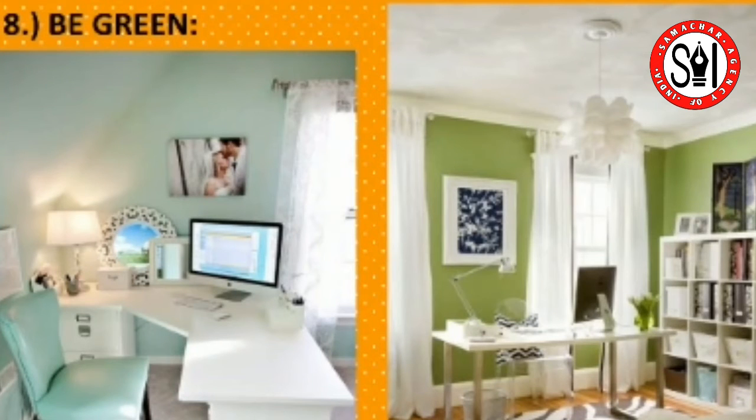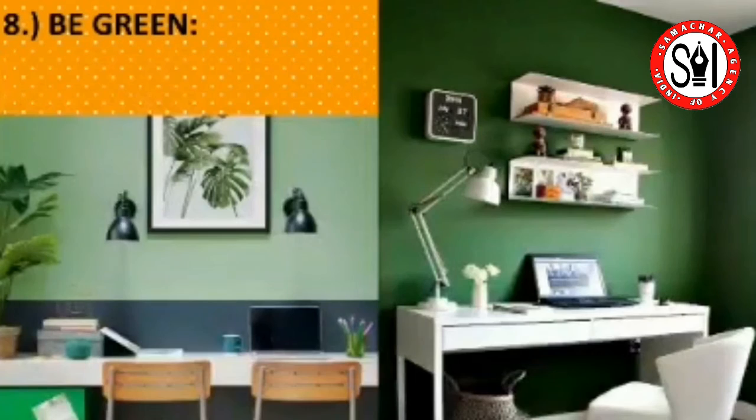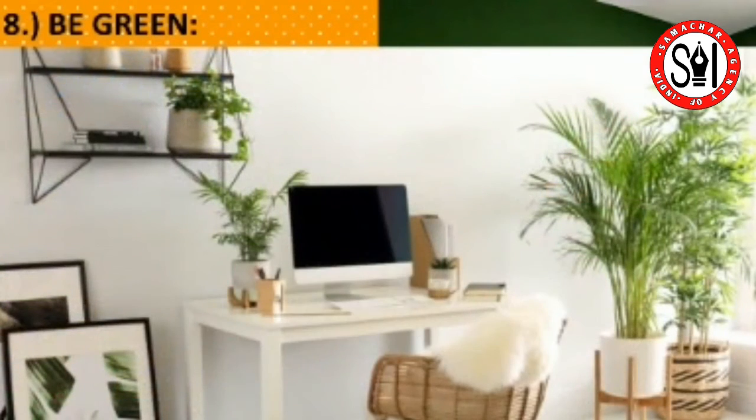Be green, go green, that is the motto today. Design an environment friendly home office to reduce clutter and expenses. Reuse and recycle paper and other items whenever possible. Switch to digital tools over planners and other paper items. Use energy saving light bulbs and power strips, and weather seal your windows, which will save on your power bill.